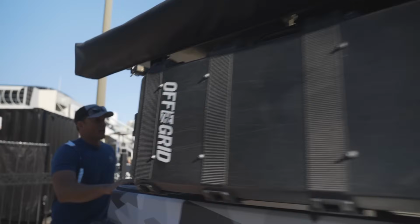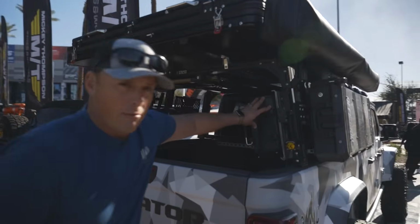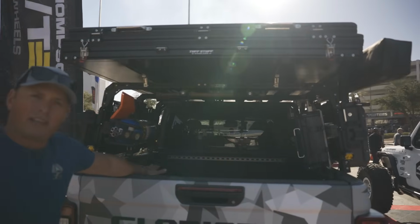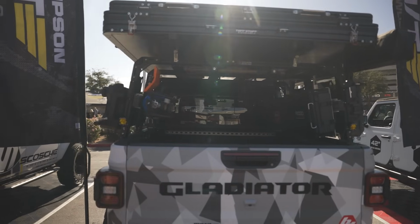In the back, look how clean the storage system is. I love being able to mount your cases on the side of the rack, and this rack is so high that it keeps everything up and out. I would like to see something covered back there, but overall, you could take this thing out and explore the wilderness.